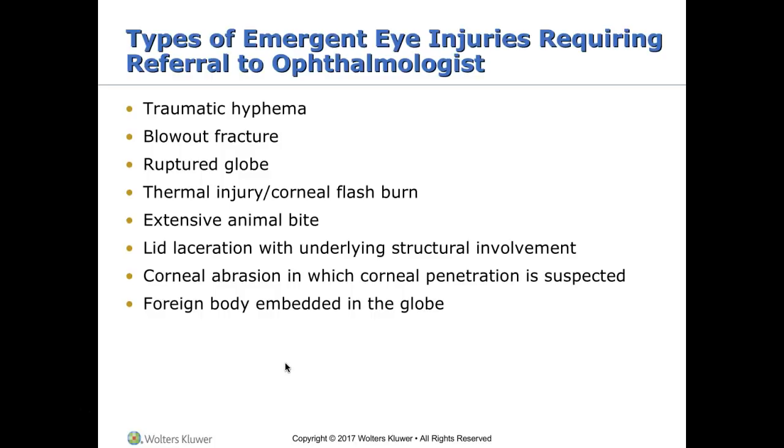Animal bites, I've seen some pretty nasty animal bites to the face. If your lid is lacerated and there's structural damage in the eye, and then the eyeball itself, bad. Foreign body embedded in the globe.